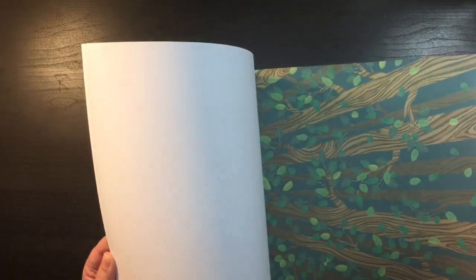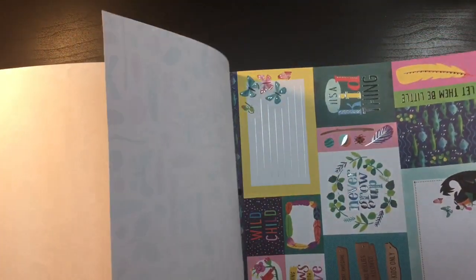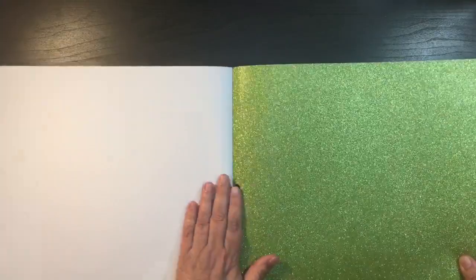And a lot of them are ones that I would fussy cut and not use necessarily as a layer or a background. So that was where it was kind of disappointing. However, you do get the glitter and the blue, and you get the glitter and the green. And again, it's not the glitter that comes off.